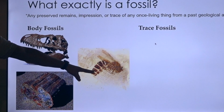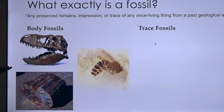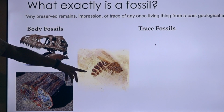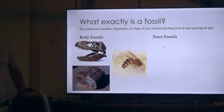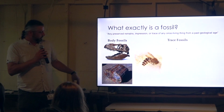An impression of an insect. This is a wasp that died in a lake, settled down to the bottom, and got covered with very soft sediment. Anyone know where this is from? It's from Colorado, from Florissant Fossil Beds National Monument. It is a bee, or a Vespa. Not the scooter, but the actual animal.